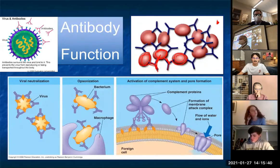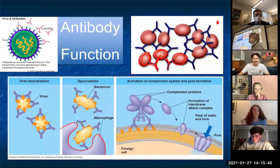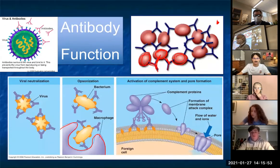Here you can kind of see that macrophage coming up and engulfing, well, in this case, it's just engulfing an invader that's been tagged or kind of flagged by those antibodies. Another thing that the antibody can do is that it will kind of cover up those antigens that are on your invader so that they can't match with the receptor that's on the cell. And I'll show you that in a little video clip here in just a second.